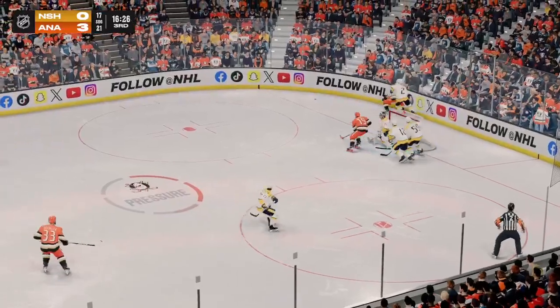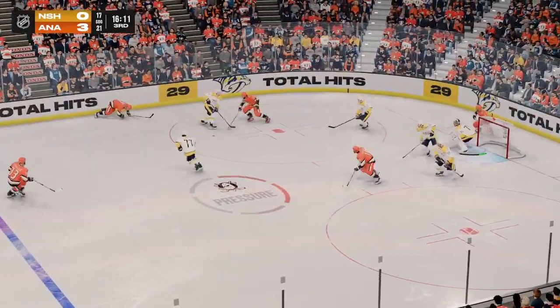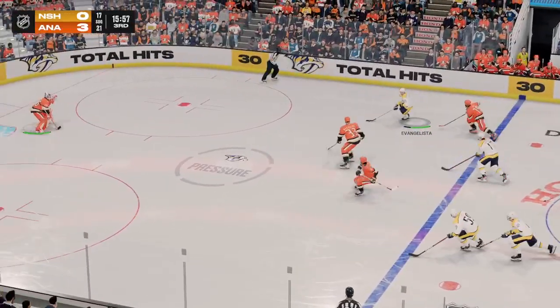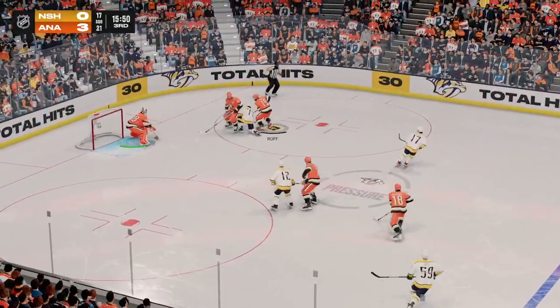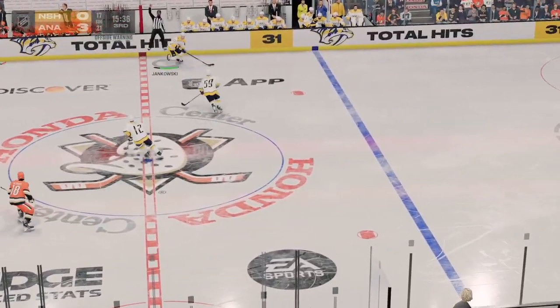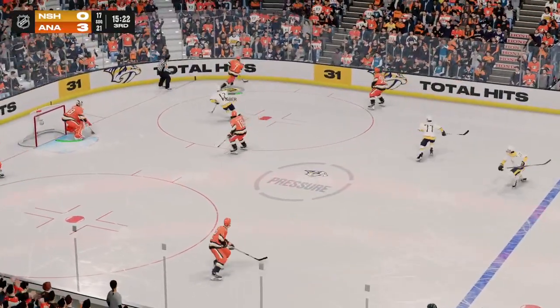And he breaks up the opportunity in front with a poke check. And he slides it quickly to Faber. Sends a pass over along the right side into the offensive zone. Great heads-up play by the defender. Nashville's got the puck along the boards. The Ducks have it from their own end.